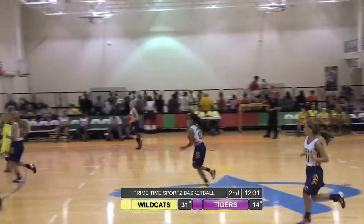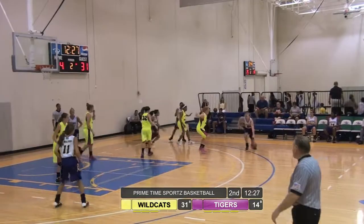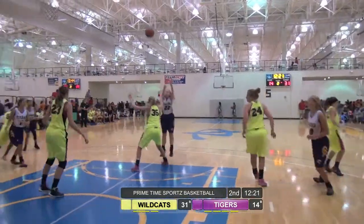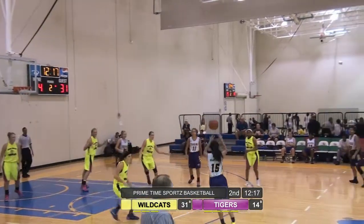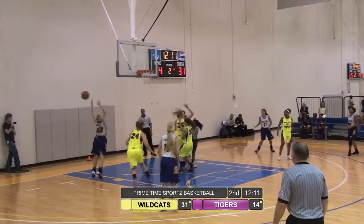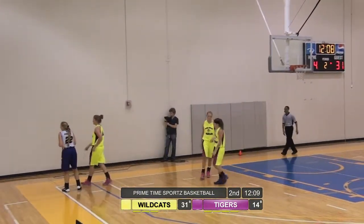Tigers head the other way with Clifton. Clifton drives in, kicks it out to the right side to Kohler. Kohler, she'll give it around to Walters. Whitney Walters over to her sister. And the shot is off from Kohler from the free throw line, rebounded by the Wildcats. Trying to get it down low to Kohler, and it goes off her hands and out of bounds.